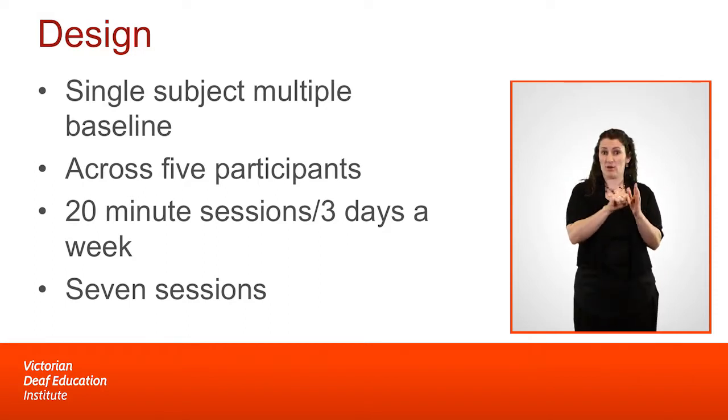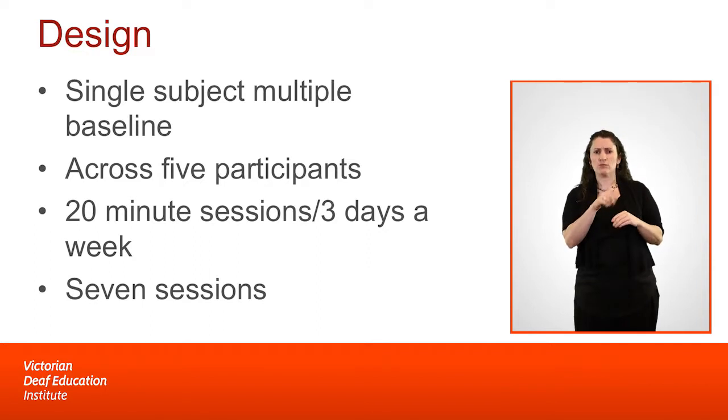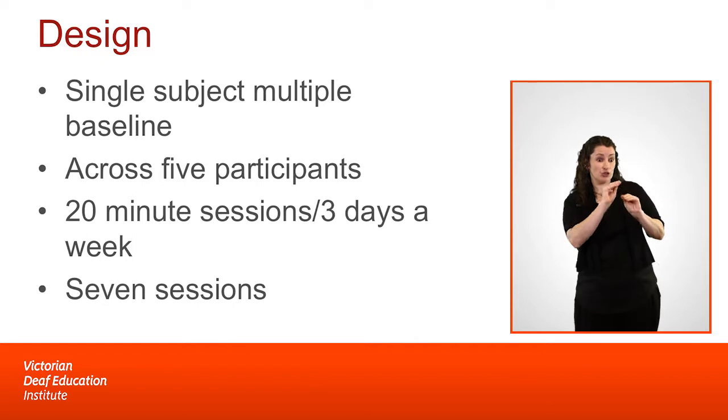What you want to see is that the intervention changes children's learning, but only at the time of intervention, right? So that is how we know that it's the intervention that results in vocabulary learning. And I'll point that out across the graphs. We work with the children 20 minutes a day, 3 days a week. And we had a total of 7 sessions, which includes both the teaching sessions as well as the assessment sessions.